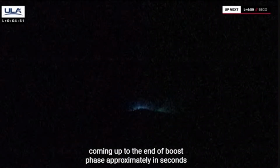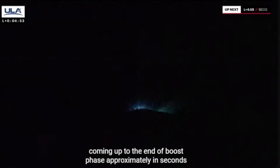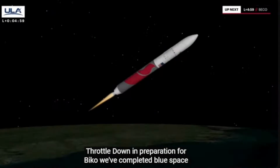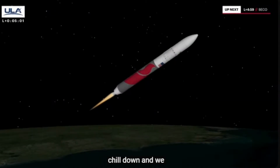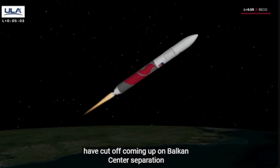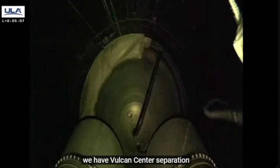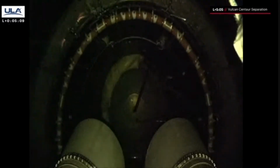Coming up to the end of the boost phase, approximately 10 seconds to BECO. Throttle down in preparation for BECO. We've completed boost phase chill down, and we have cutoff. Coming up on Vulcan Centaur separation. We have Vulcan Centaur separation. Everything looking good. Coming up on the Centaur phase.